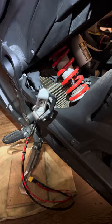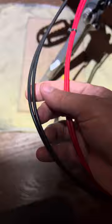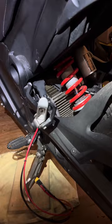That's why I doubled the wire here, because I didn't have real thick wire. I had 12-gauge wire. This is 12-gauge, so I doubled it just to be sure. I don't want that wire getting real hot. I prefer the wires to not get real hot. So, what else?